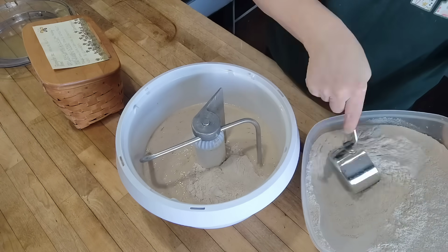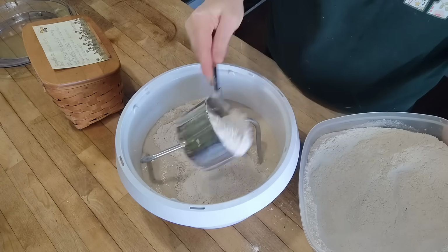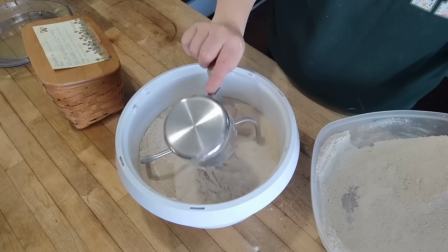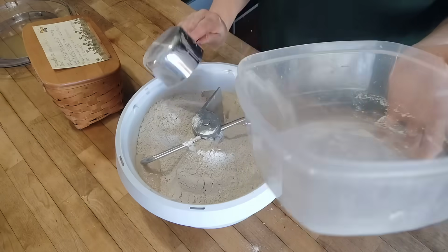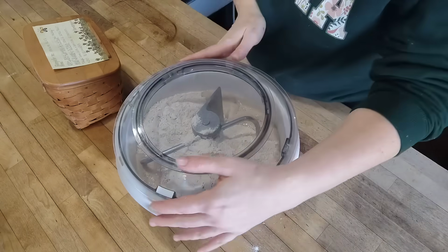And now it's going to be time to add that flour that we were just grinding. This recipe calls for 10.5 cups of flour. So that sounds like a lot. It is a lot.